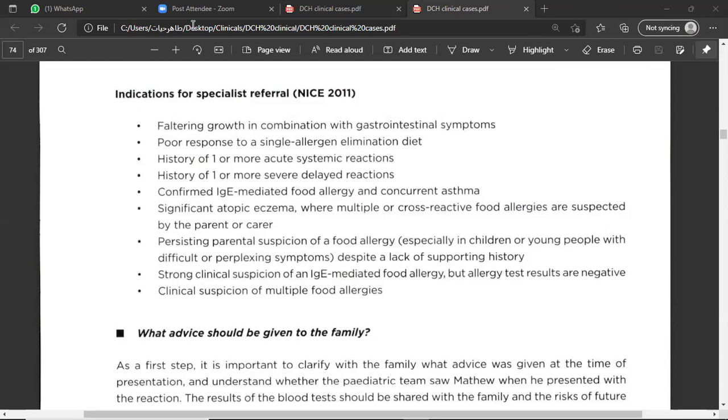Suppose any child has cow's milk protein allergy, or egg allergy, peanut allergy, with repeated attacks. Then you have to refer to the specialist. Normally in any allergy we refer to the specialist, but for specific conditions you have to refer early, urgently.